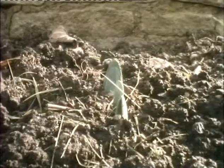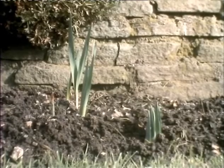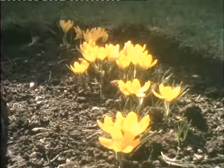It's not only tedious, it's a bit tiring, so after it's finished, it's pleasant to be able to relax for a while and look at the snowdrops and the crocuses that are now bringing a touch of colour back to the garden and heralding the advent of spring.